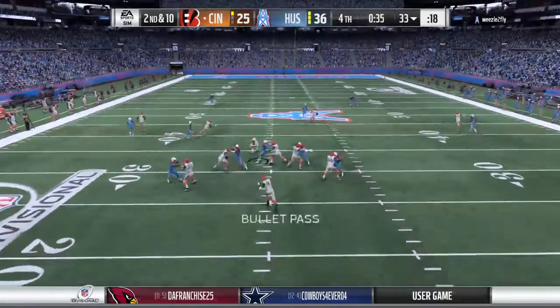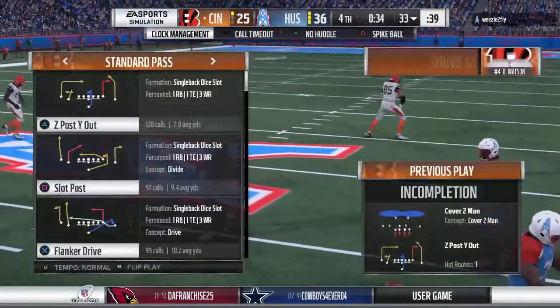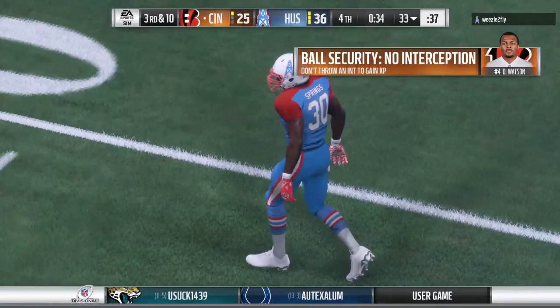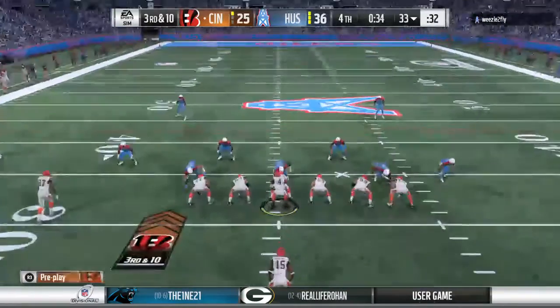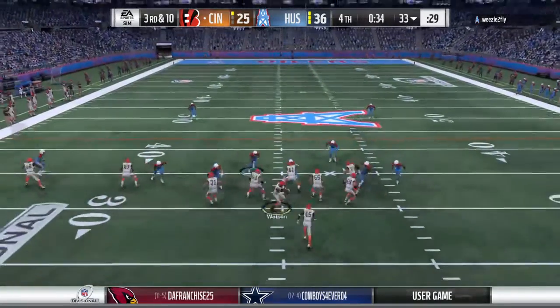On 2nd and 10, Watson. Looking middle, and it's incomplete. His big tight end, Tyler Eifert, the intended receiver. And that takes us from 2nd to 3rd down. The out route's such a timing route that sometimes the guy throwing the ball just throws it almost blindly, just kind of counts on that timing winning. And in this case, the ball was batted away.